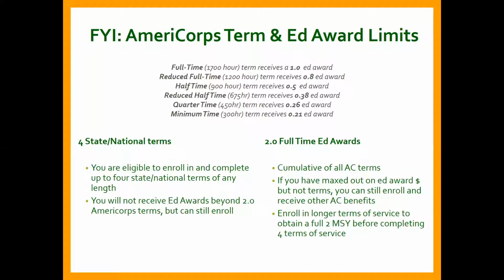And then education award limits, you can only receive up to 2 full-time education awards in a lifetime. And so this is cumulative. So say you're serving a full-time 1,700-hour term of service right now, and then next year you serve another full-time 1,700-hour term. That would equal 2 full-time education awards. So 1 for this year, 1 for the term that you do next year, and then say you do a half-time 900-hour term worth 0.5 education awards, so half of a full education award amount.